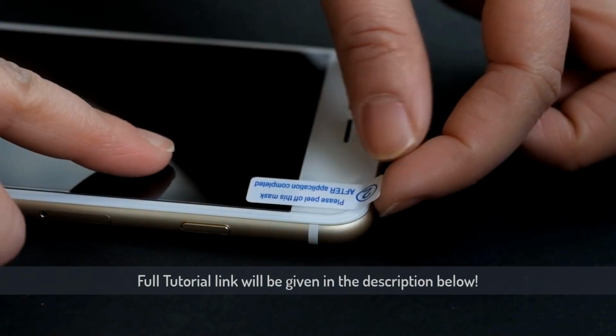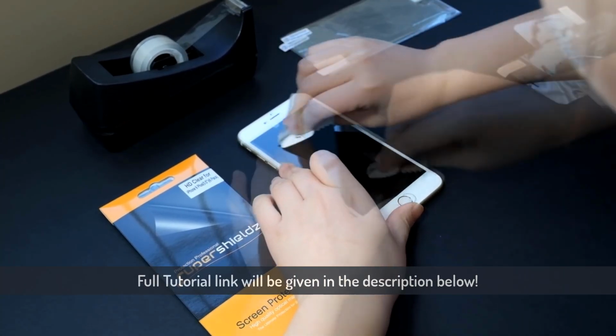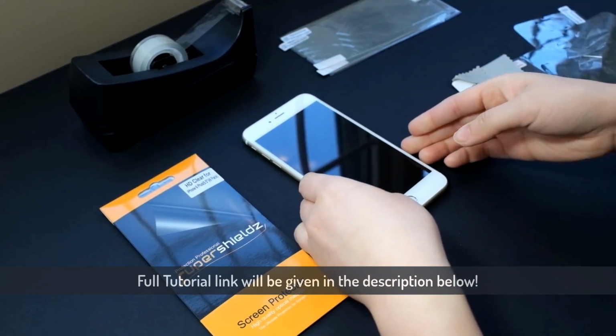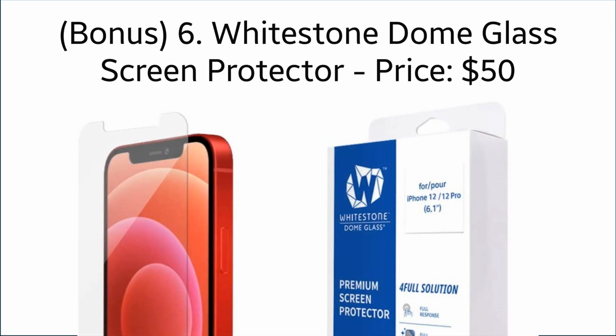The flawless touch is the best thing I loved about this tempered glass. Supershieldz comes in a pack of 6 and it includes a lifetime replacement warranty as well. Bonus number 6. Whitestone Dome Glass Screen Protector, with the price of $50.